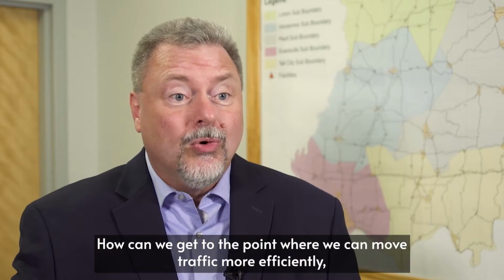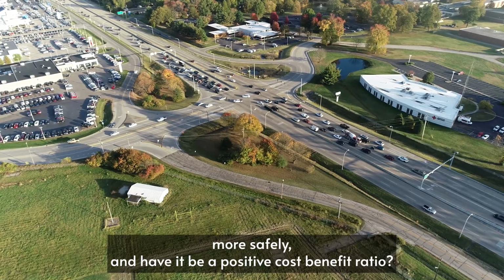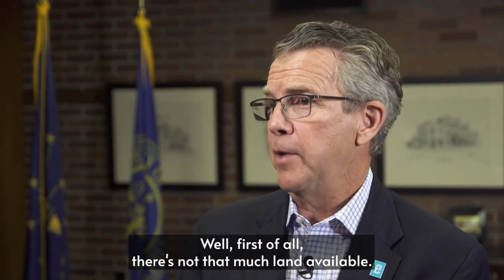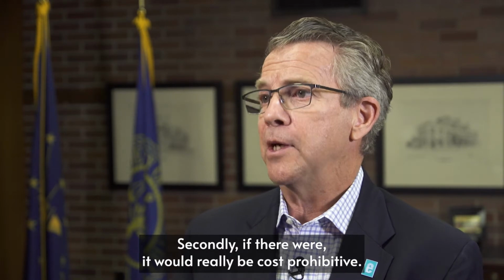How can we get to the point where we can move traffic more efficiently, more safely, and have it be a positive cost-benefit ratio? I think it'd be really easy to say, hey, we need full interchanges all along the corridor. Well, first of all, there's not that much land available. Secondly, if there were, it would really be cost prohibitive.